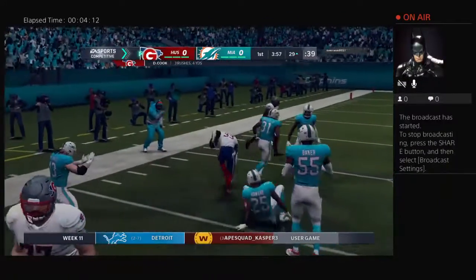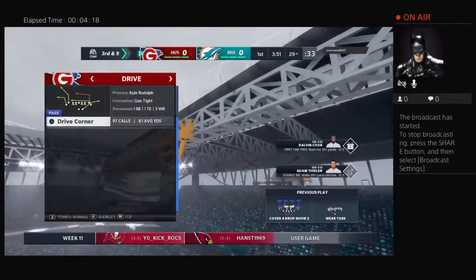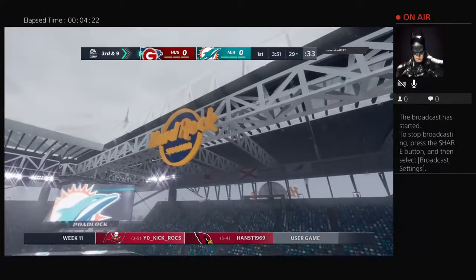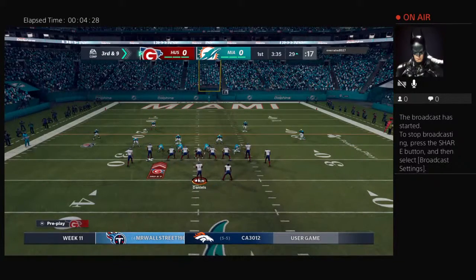A short gain here, maybe a yard to the 29. They do get a yard there, but only a yard. Leaves them with 3rd and 9 looming. And it's 3rd down. They got to get to the 20 to keep the drive alive on 3rd down.